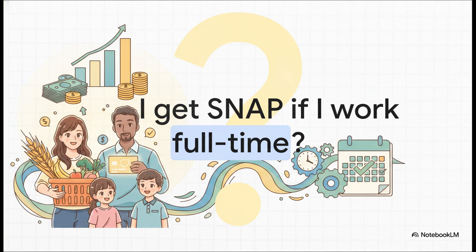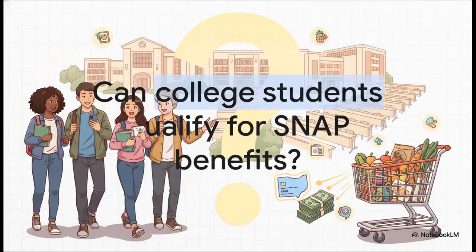First, can I still get SNAP if I work a full-time job? This is a massive misconception, folks, but the answer is a resounding yes. As long as your income after those allowable expenses we talked about falls within the state limits, full-time workers absolutely qualify. The program is designed to supplement your income and help families stretch their food budgets while adults keep working toward financial stability.